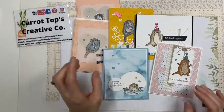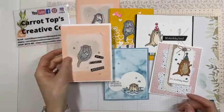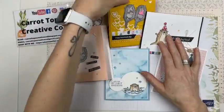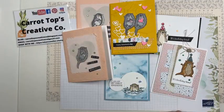And then if you haven't made a Valentine, you've got this one as inspiration for today, and or this one here to make your last minute quick Valentines if you haven't done that already.